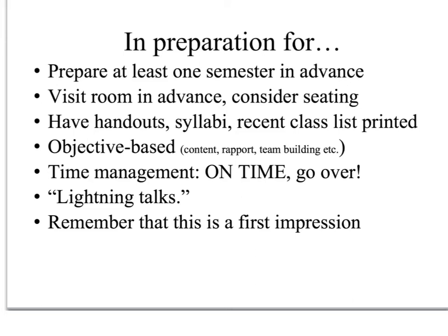Time management is also essential, and consider keeping them over. If students get in the habit of getting out early, they will expect that. If you keep them over, it will keep them from building that habit from day one. Consider using lightning talks, not spending more than 5 or 10 minutes on a particular area, to keep students engaged. Remember that this is the first impression for you and your students, so be thoughtful about how you'd like to plan this first day.